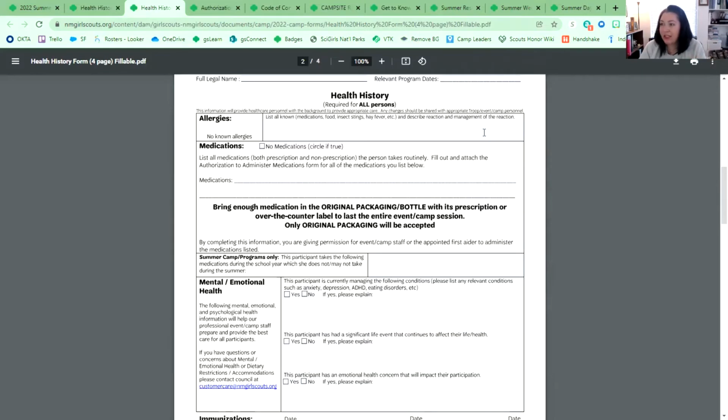We have allergies. There's no checkbox here for no known allergies for you to check, so if there are no allergies, just leave it blank. This is allergies to medication, allergies to food, pets, anything like that. Most importantly to know is if they're allergic to any kind of medication, if they have a nut allergy, if the allergy is airborne, and if they're allergic to anything that's touch, like latex or specific sunscreens, that kind of thing.